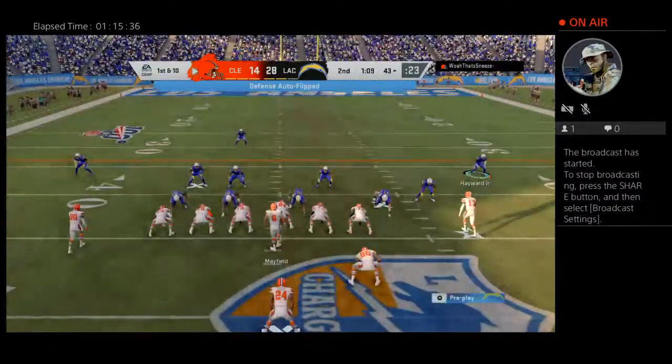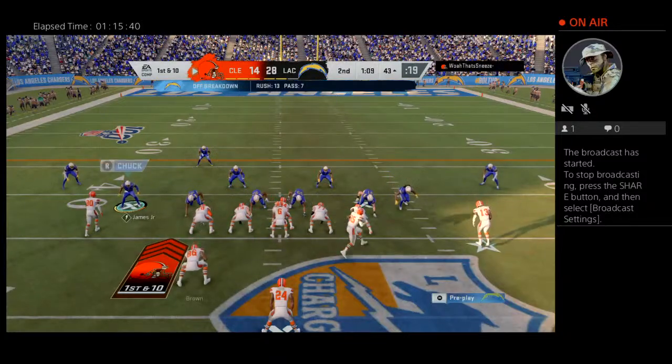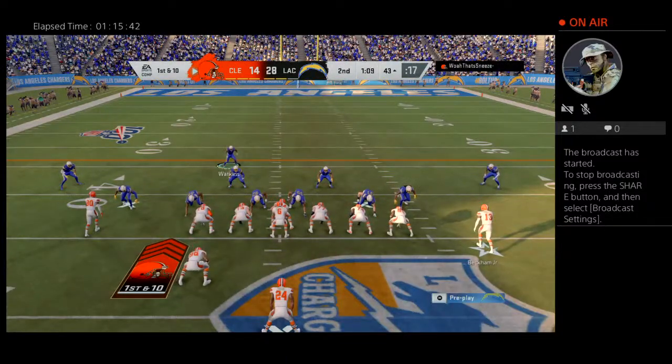Set, 180. 58, come on. I got one. Check 37, check 37. Hurry.